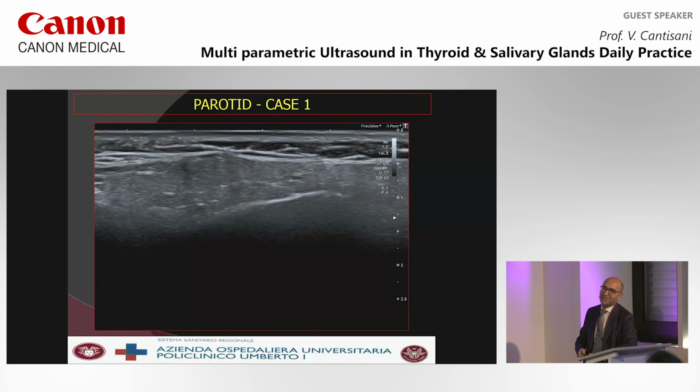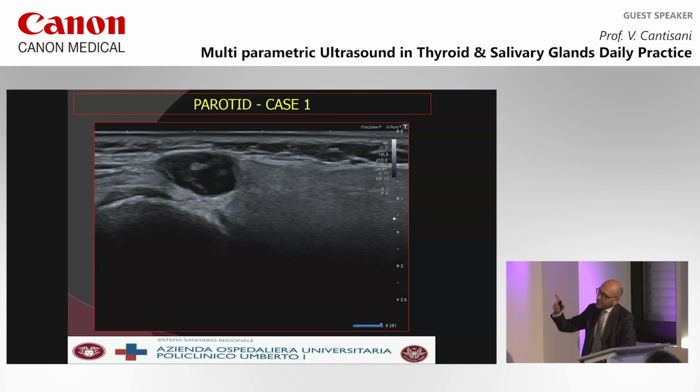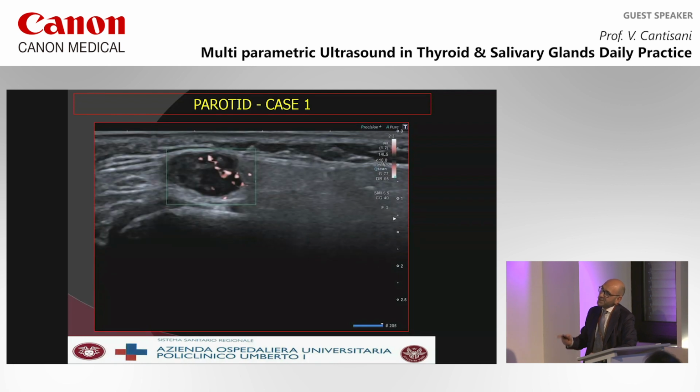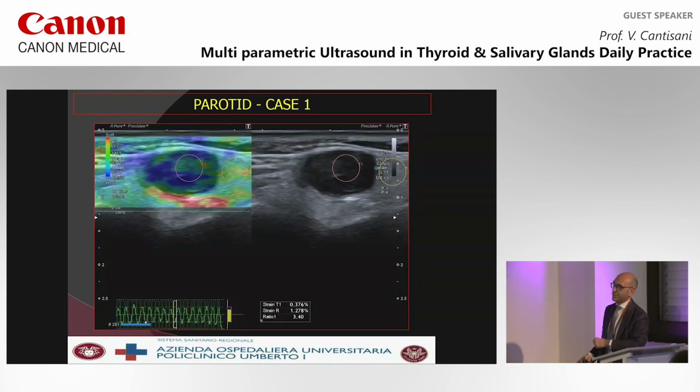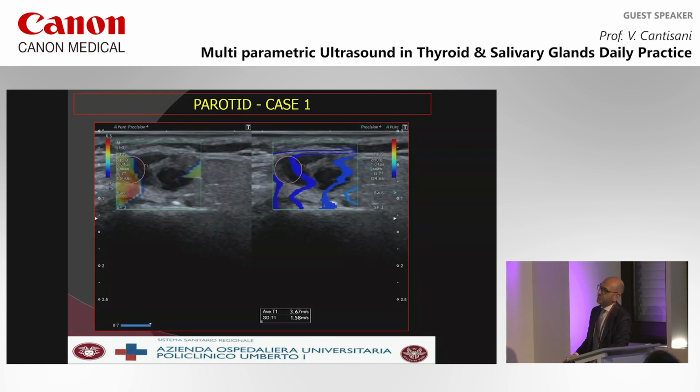Other case, lymph node or pleomorphic adenoma. There are some hyperechoic areas within the nodule, but let's look at vascularization. Have you seen a unique pole of vascularization? No. There are some vessels, but not entering in that area that should be the hilum representation. So this helps you to discriminate if there is a lymph node or a lesion. Then, elasto, stiffer.